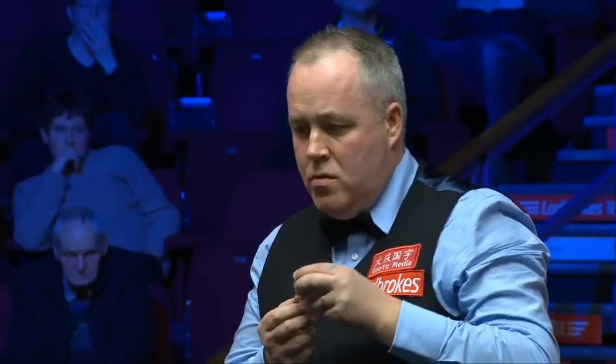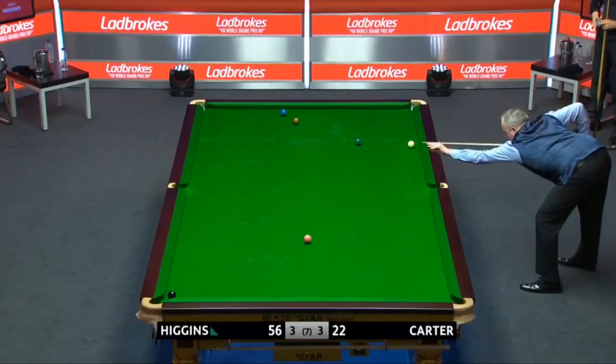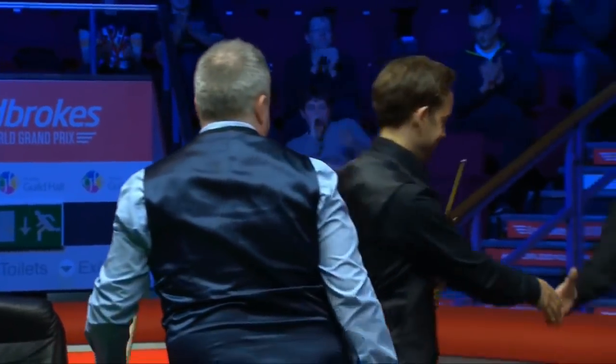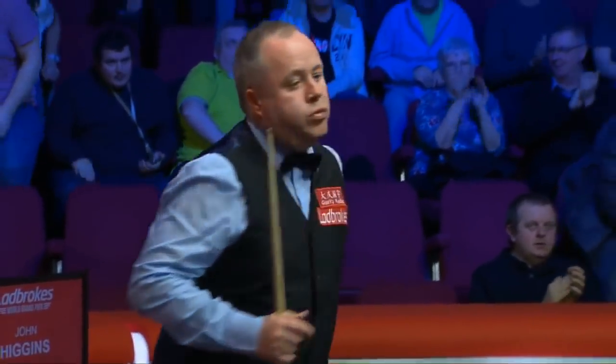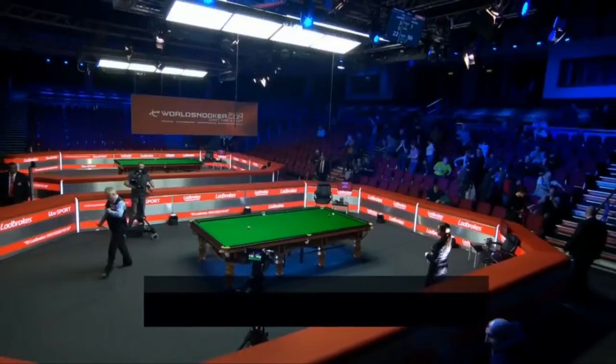No positional heroics. 34 the difference now, 25 on. 3 snookers needed. Ali Carter contributed greatly, but after missing a blue that was vital, he will be feeling blue. Instead, it's John Higgins who progresses, a victor by 4 frames to 3.